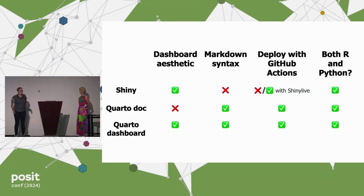But actually, the most important thing for us was that we wanted to work in something where we could have both R and Python combined. We didn't want to divide the project up between, okay, this bit is yours, so you can do that in Python, and this bit is mine, so I'll do that in R. We wanted to be able to both work on all of the different bits, so we could just have fun and enjoy it.